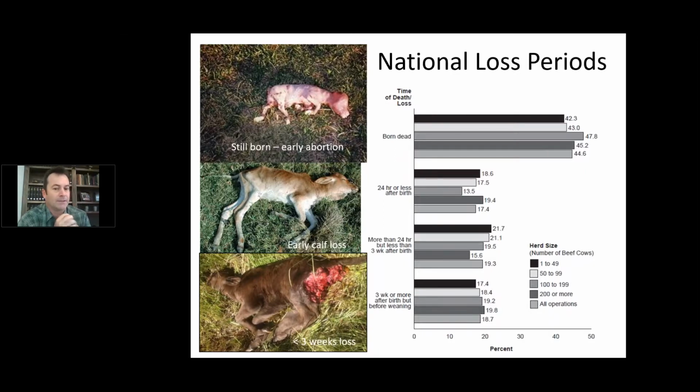24 hours or less after birth, we lose 18 to 20% of calves within 24 hours of birth. And that's the hard part to track. How do you find those calves and what the cause is? Is it inability of calf to stand? Is it related to genetics? Is it predators? These sorts of questions. Is it malnutrition? And we lose another approximate 20% by 3 weeks after birth.